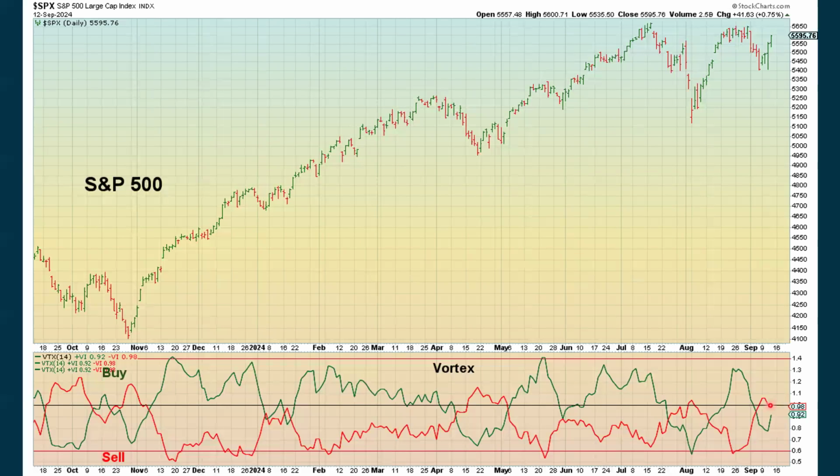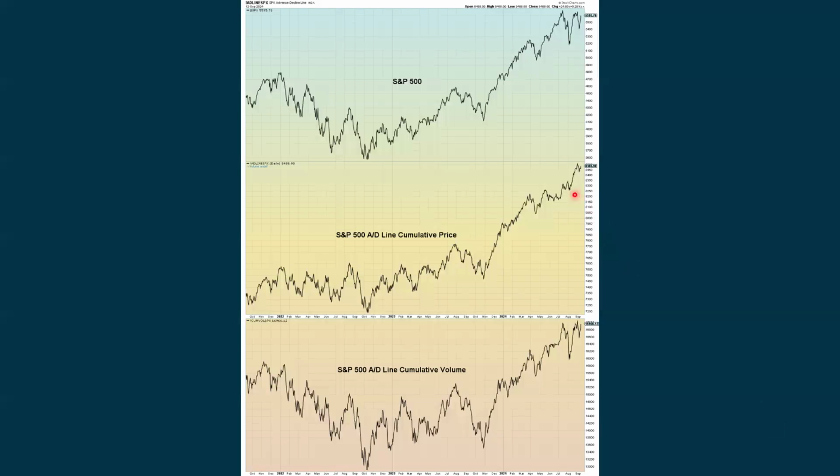The vortex is still negative with the red line above the green line, but the red line's coming down as the green line's going up. And ticking back up here with the S&P 500 advanced decline line based on price on a cumulative basis. And now this is kind of encouraging because we're seeing more of a breakout and more of an improvement here when we look at this based on volume.